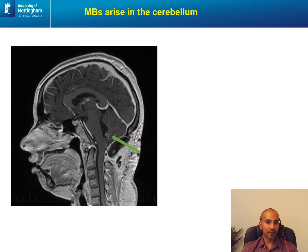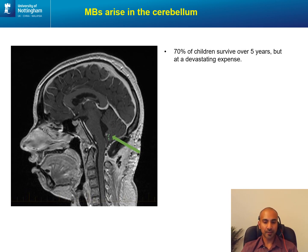The image shown here is a magnetic resonance imaging scan, or MRI scan, of a medulloblastoma tumor. Again, this arrow denotes where the cerebellum is. Although 70% of children with medulloblastoma survive 5 years or more, this is at a devastating expense.